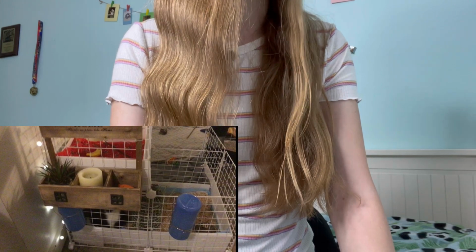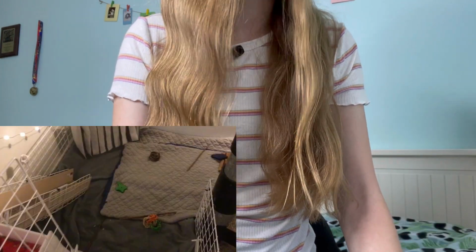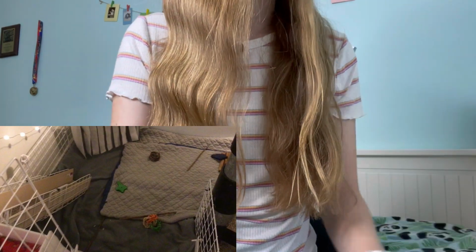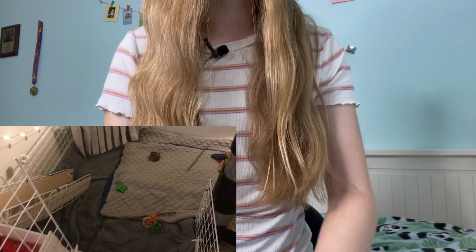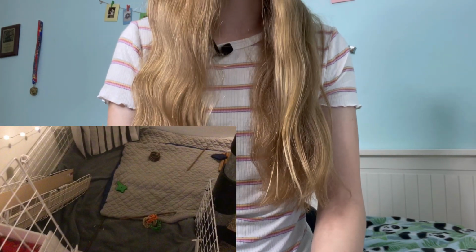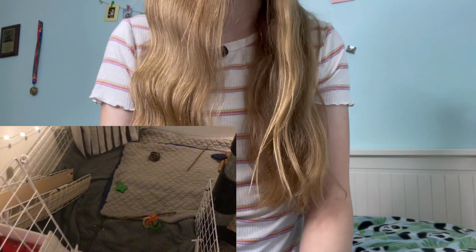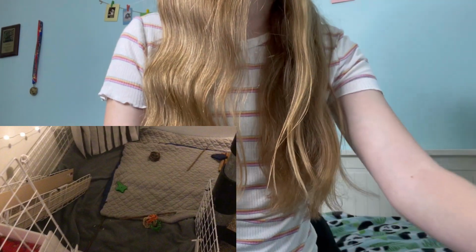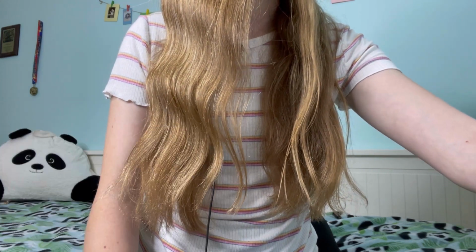You have 2 water bottles, which is awesome. Yeah, your cage just looks great. You have a bunch of toys in there. I would say there's room to add maybe another bendy bridge or some other bigger toys, but still have room for your guinea pigs to run around and popcorn and stuff. But other than that, it looks great. You do have a little loft area too that looks great. And yeah, I love your cage. Other than the fact that you could maybe add some more stuff in there, it looks awesome.